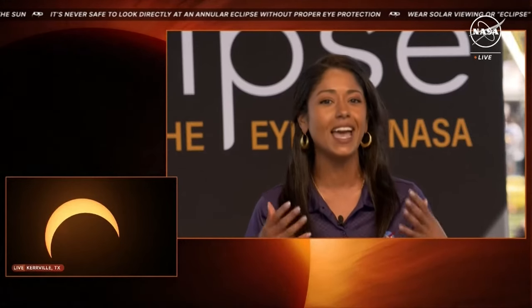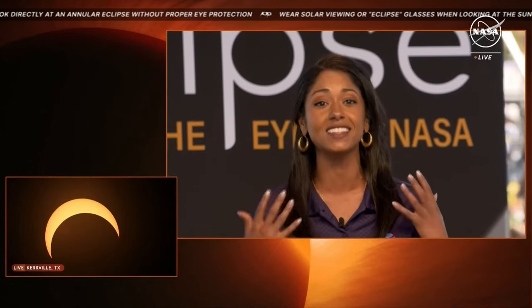Now, it is a good point to remind folks that X marks the spot here in Kerrville, Texas, where the 2024 total solar eclipse will pass in just 6 months. This very lucky city is in the path of totality and will be one of the places to witness the moon completely blocking out the face of the sun and darkening the sky as if it were dawn or dusk.